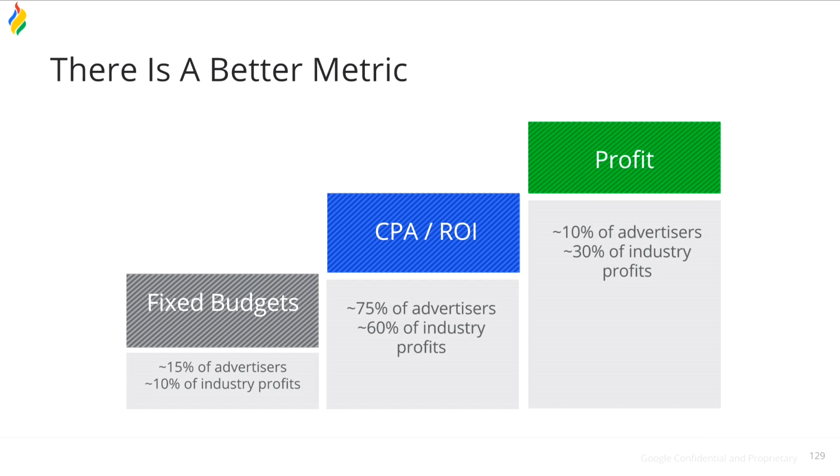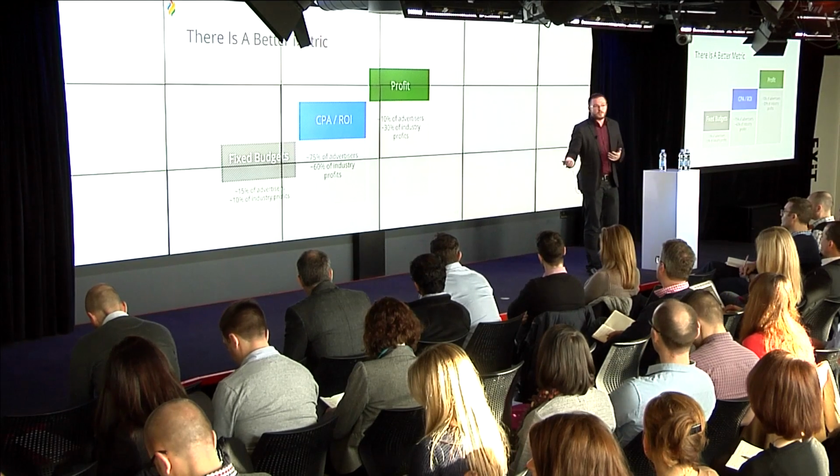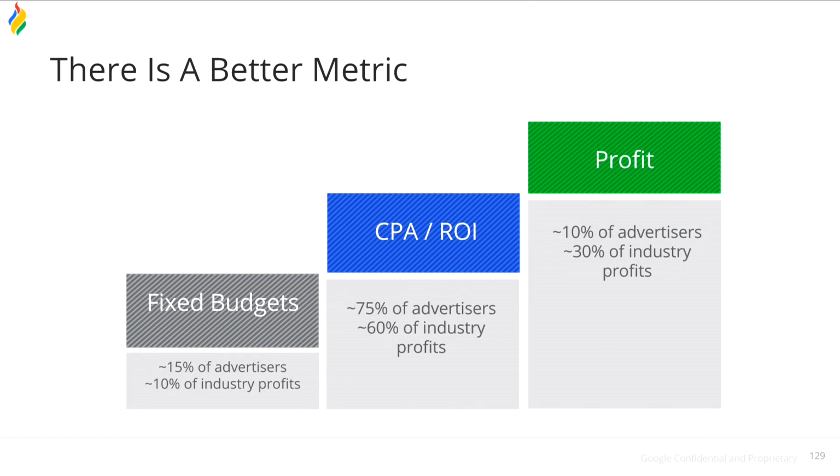Recently, we surveyed 500 advertisers that operate with Google. We split them up into these 3 buckets. The first one was fixed budgets. These are the advertisers that sign off their budget at the start of their financial year and have no flexibility on what happens subsequently. What we found with them was that they're 15% of the advertisers. They're not getting a huge proportion of the pie that's out there. They're not getting a huge proportion of the overall revenues and profits that are available to them.